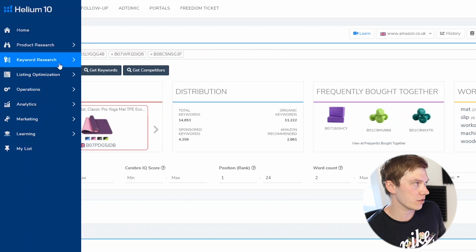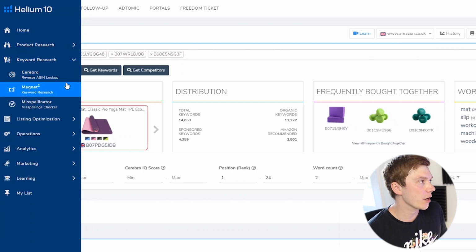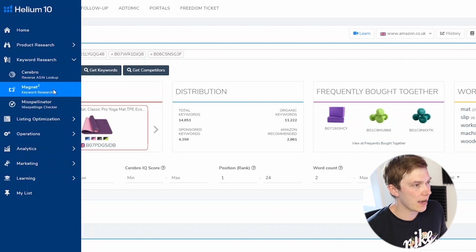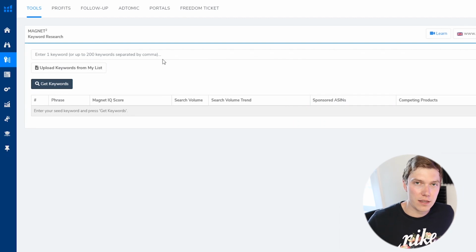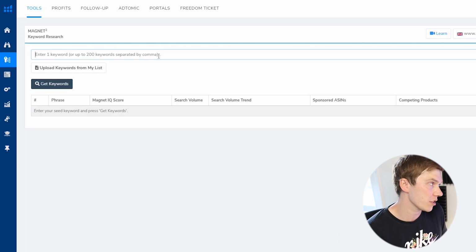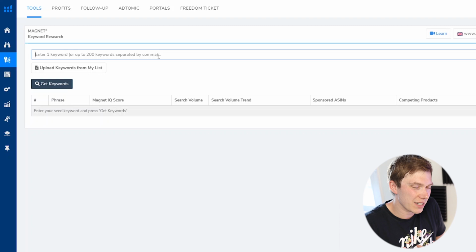Now, before we start to analyze those keywords, the second tool that I like to use is also a Helium 10 tool, and it is called Magnet. So go into the sidebar, go into keyword research, and then press Magnet and wait for that to load. As soon as it has loaded, you then need to type in the most common keyword that you think customers are going to be using when searching for your product. So in our case, with our product, it's quite obvious. It's going to be yoga mat.